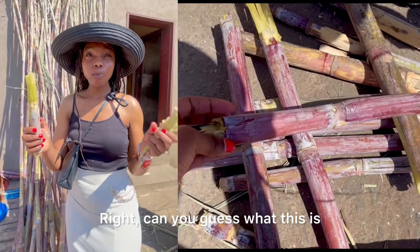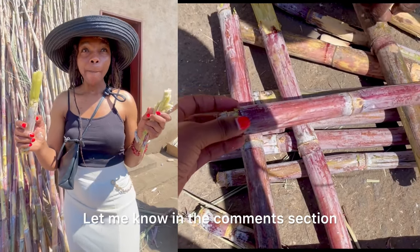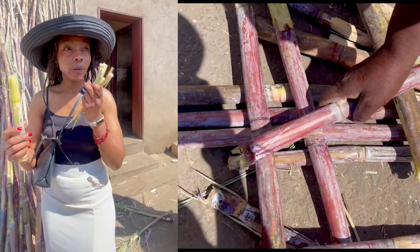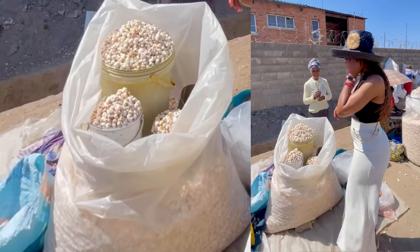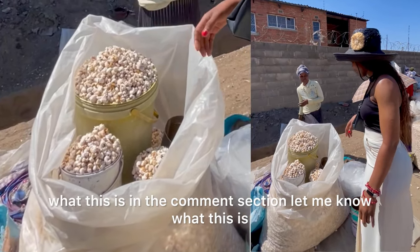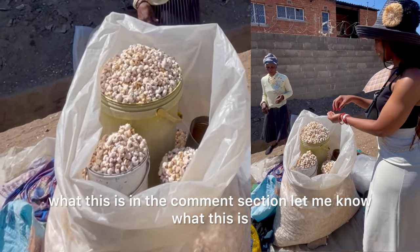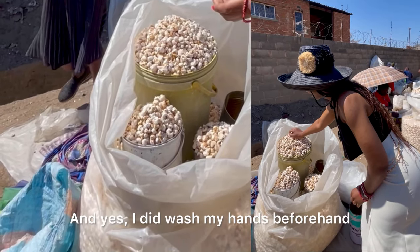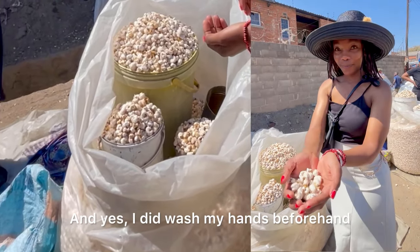So can you guess what this is? Let me know in the comment section what you think this is. This one too, guys. Let me know what this is in the comment section. And yes, I did wash my hands beforehand.